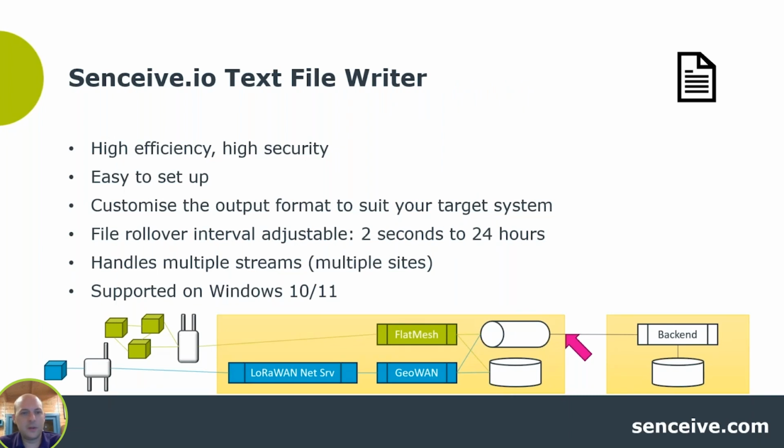The other little block that I put in the diagram earlier, text file writer, is just a small utility which you can install on your own machine, and it draws data once again from the event stream of Senceive. It's pretty easy to set up. It's designed to be quite efficient so that it can handle multiple streams, multiple sites, lots of high rate data outflow across multiple sites. You can customize the output format to suit your target system. I've got some screenshots on the next page to give some idea of that.